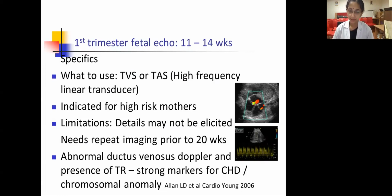So as pediatric cardiologists, we usually consider the trans-abdominal approach. The fetal medicine specialists do a first trimester scan. They would use a combination of transvaginal and trans-abdominal scans.